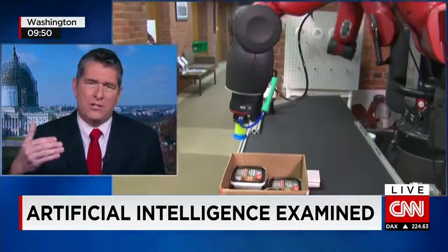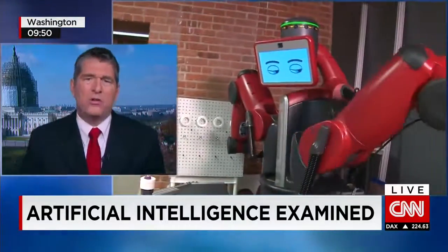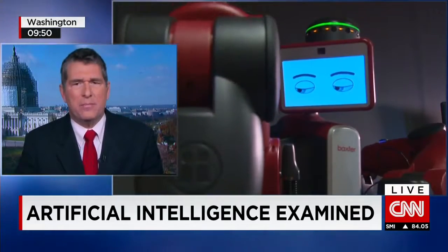The estimates on when we'll share the planet with smarter than human machines range from 5, 10 years to 100 years. But that's not really important. What's important is what happens after we share the planet with smarter than human machines. Will that outcome be positive for us? We have to work on that window right now to make that outcome positive.